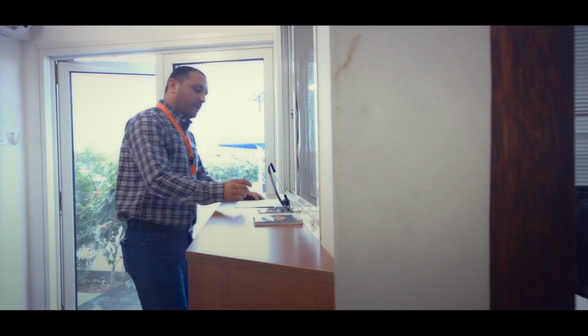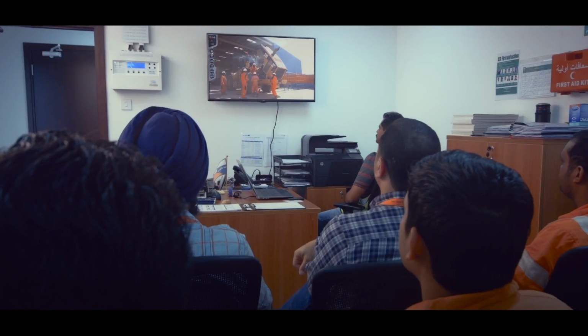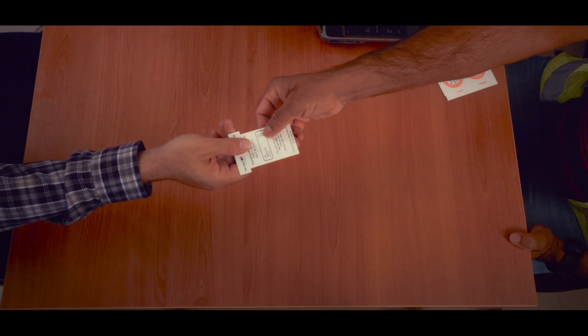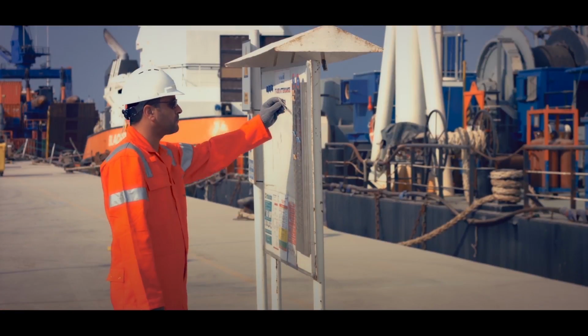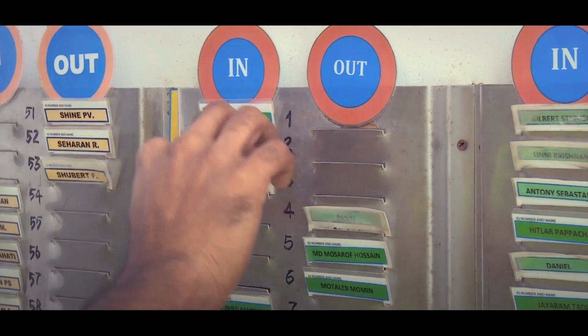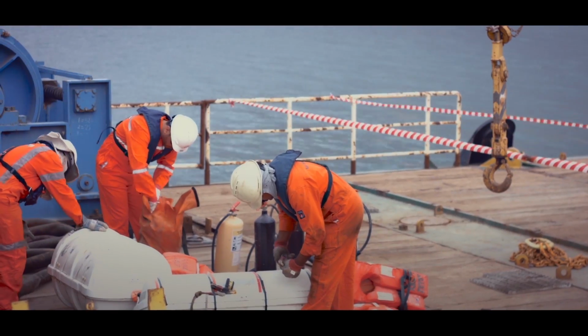As you practice when you enter in the office building, you have to register in the reception visitors book, and you are welcome to join this 10-minute safety induction video. During your safety induction, if you are intending to do any work in the yard, you will get 2 T cards. One card to be inserted in the In column at the yard entrance T card panel, and the second T card will be used at the gangway if you attend any vessel at the jetty. You have to shift your card from In column to Out when you leave the vessel or the yard.